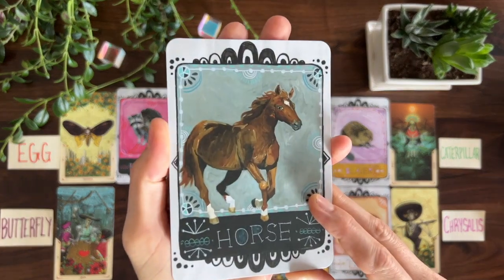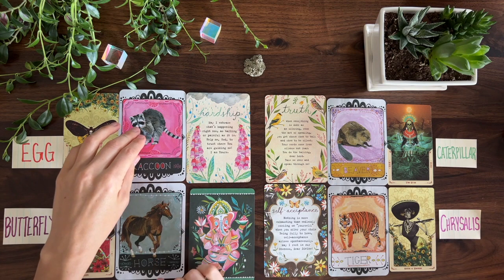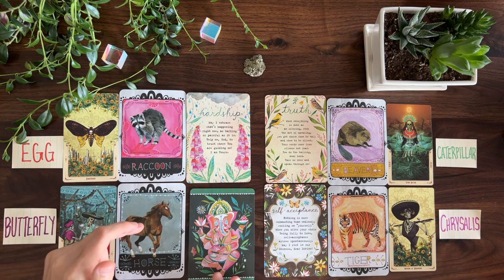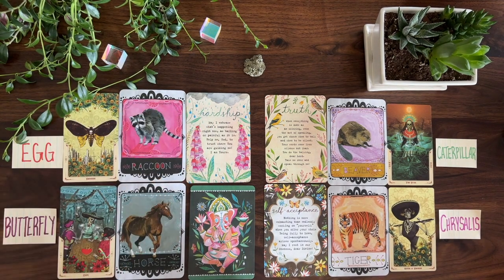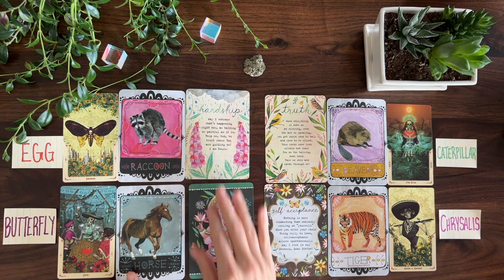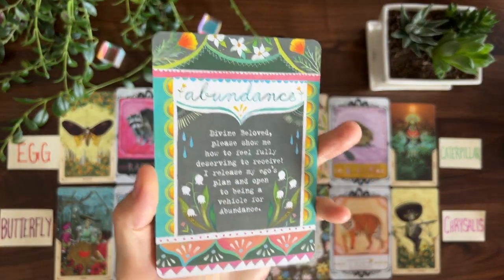All right, so you have the horse, which is freedom. Where you were so hidden here in this egg stage, you have gotten yourself to the place of being free. And it has taken hard work. It has taken coming from the depths of the depths, this really intense darkness. You are coming out into the light. And abundance. Wow, pile number fours.